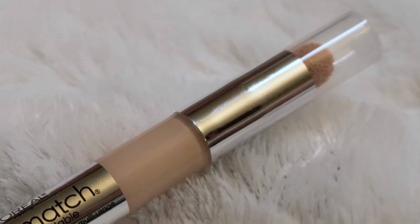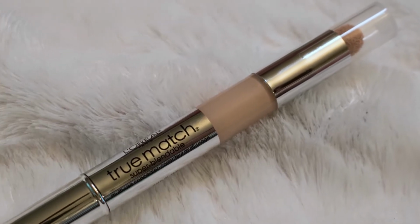My next Gotta Have It for the month of July is something that I really haven't had for a while, like maybe a week, but oh my goodness. And I have to say that L'Oreal is killing it for me this month because 3 of my Gotta Have Its are L'Oreal. So this is from L'Oreal. This is their new True Match Super-Blendable Multi-Use Concealer Corrector. Anyways, I'm in the shade C1 Fair.